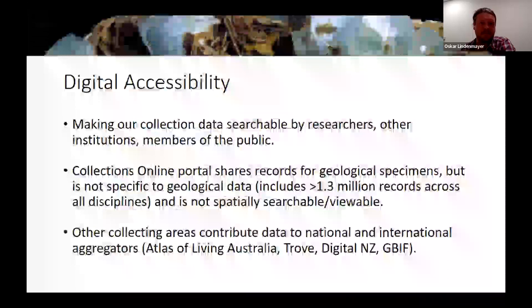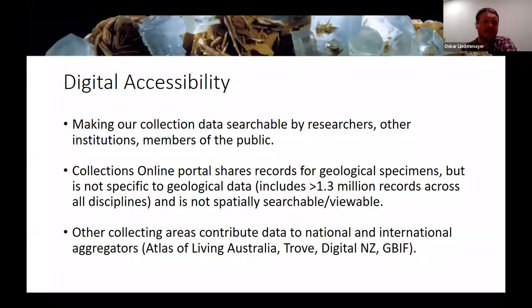Okay, so now onto digital accessibility and the AusGeochem project. So what is digital accessibility? Well, really, we want to make our collection data searchable by researchers, other institutions, members of the public. We have an in-house online portal called Collections Online that for a long time has shared data for geological specimens, but it's not specific to geological data. It includes something like 1.3 million records across all of those broad disciplines that I ran through at the beginning of the presentation. So it's also not spatially searchable or viewable.